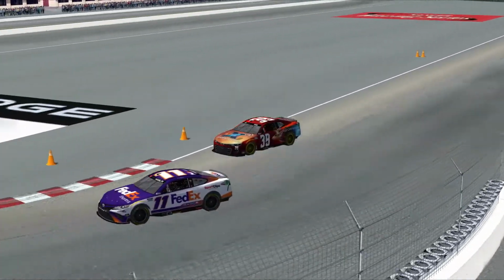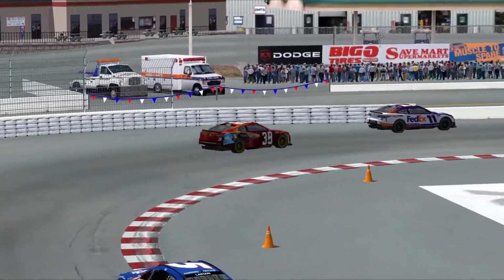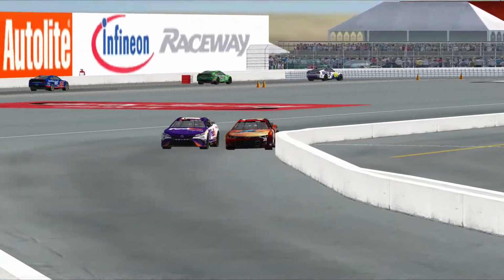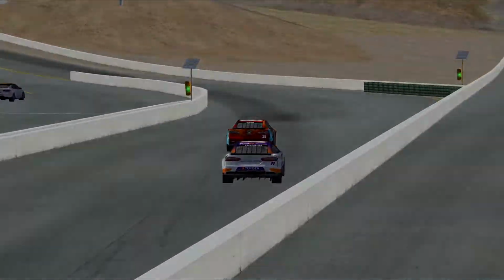So a Tony Stewart-esque move, but we actually got by Hamlin clean, unlike Tony that got in side by side. It was that second gear that won us that race. It was Brandon's for sure, but we will take that win.